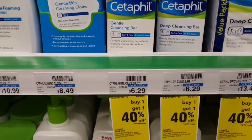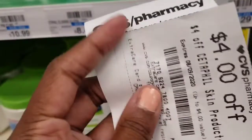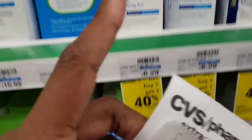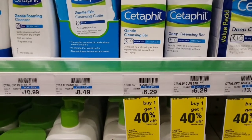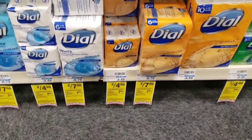I'm going to pick up two of these Cetaphil items. As you can see, it's buy one get one 40% off. I have these two CRTs, one for $4 off and this one for $5 off of two. And there's a $1.50 Ibotta rebate on there, so I'm going to get $3 back on Ibotta as well for these two products.